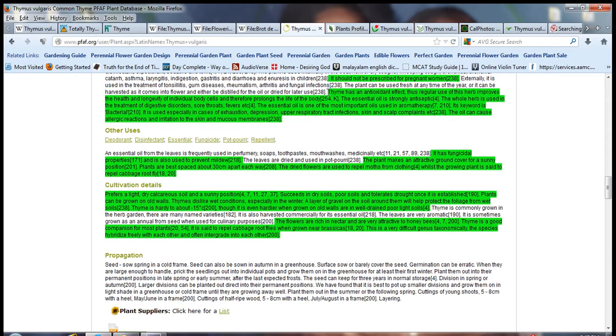Thyme has an antioxidant effect. Thus, regular use of this herb improves the health and longevity of individual body cells and therefore prolongs the life of the body. The essential oil is strongly antiseptic. The whole herb is used for treatment of digestive disorders, sore throats, fevers, etc.